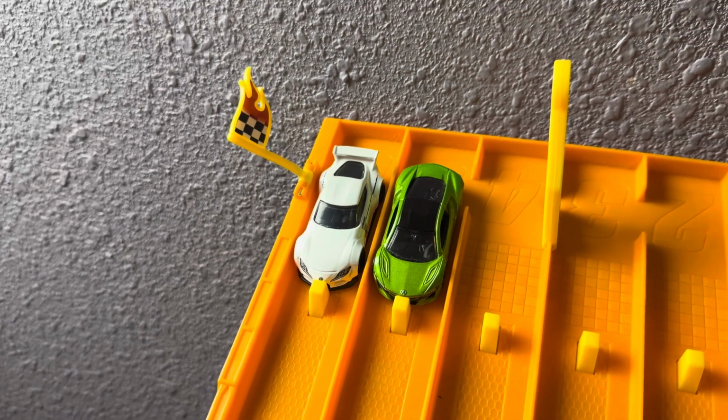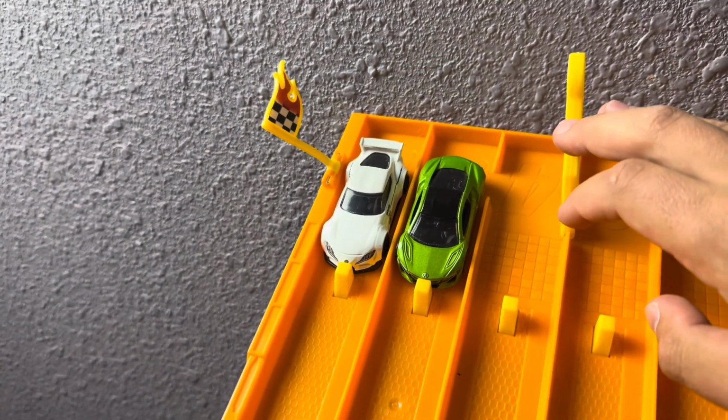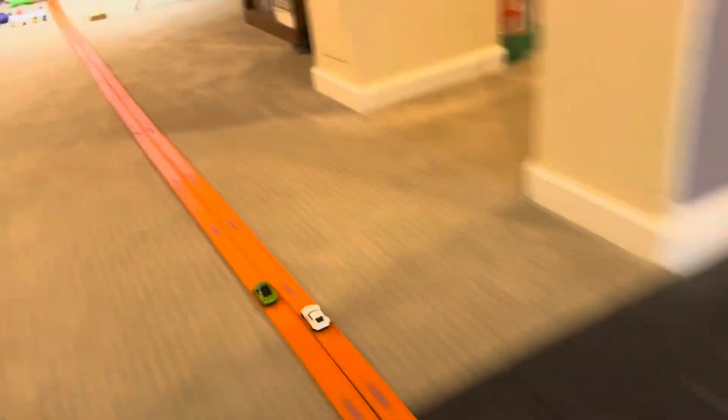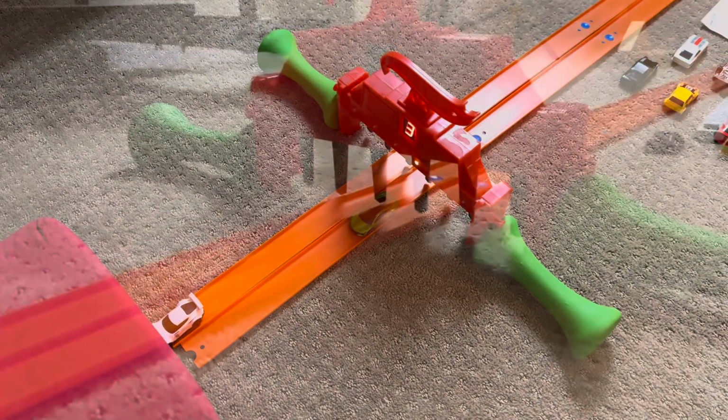Toyota in white, Acura in green. Winner takes the final spot in the final 4 in 3, 2, 1. Acura with the jump. Toyota trying to run it down. It won't happen. It will be an all Acura semifinal race.